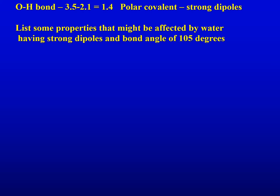Okay, so water has lots of properties, right? So if water is held together by these sort of pretty strong attractions, what properties of water might that affect? Remember the other day we talked about, you guys did observations of water and you knew some things about water. We just talked about one, the density, right? Can you think of anything else that might be affected by the fact that you have strong dipoles, strong attractions between these things?